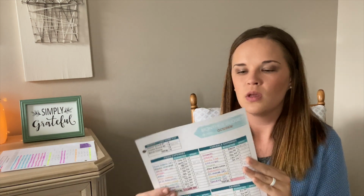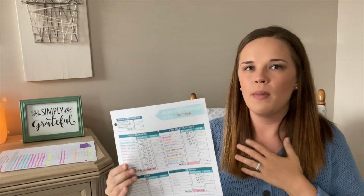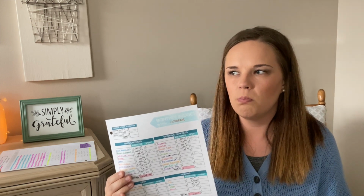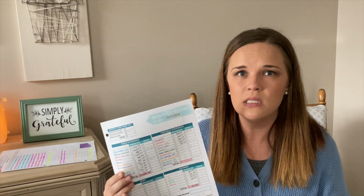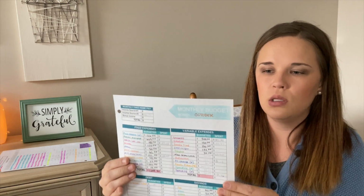Okay guys, so after talking about the expense tracker, I wanted to hop back over to the monthly budget sheet to explain what I was talking about, just in case there's any confusion, mainly in the variable expenses. My husband and I are basically an open book about our finances, mainly because we just want to help people. We are not gloating. We are not rich by any means, but we do try to really take care of what we have. So I don't mind showing you.